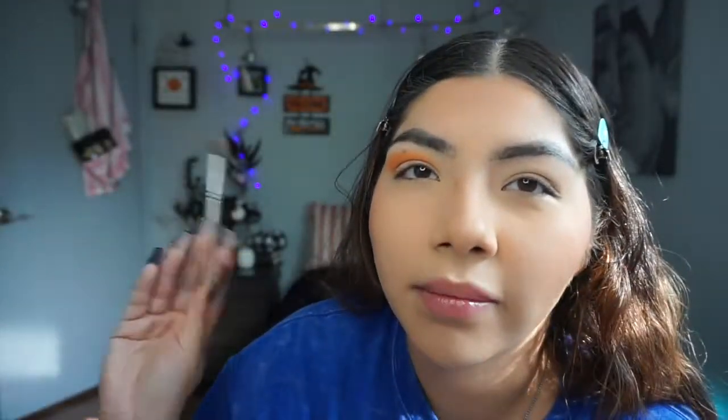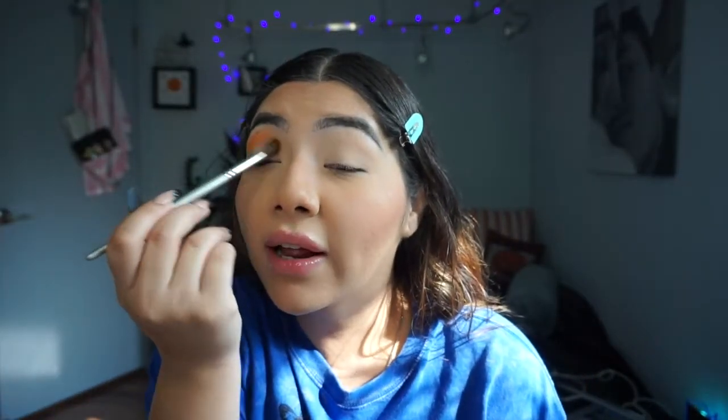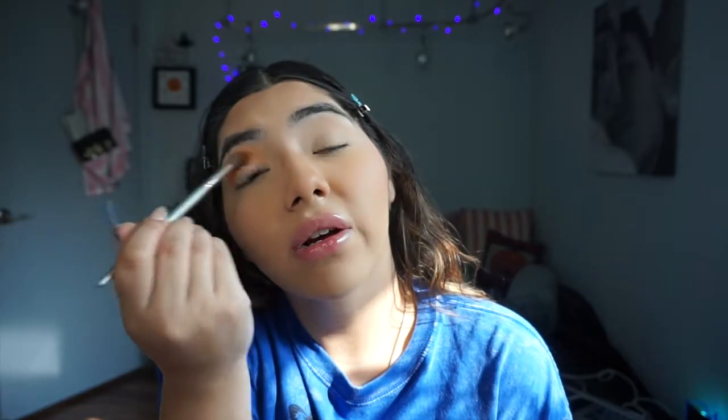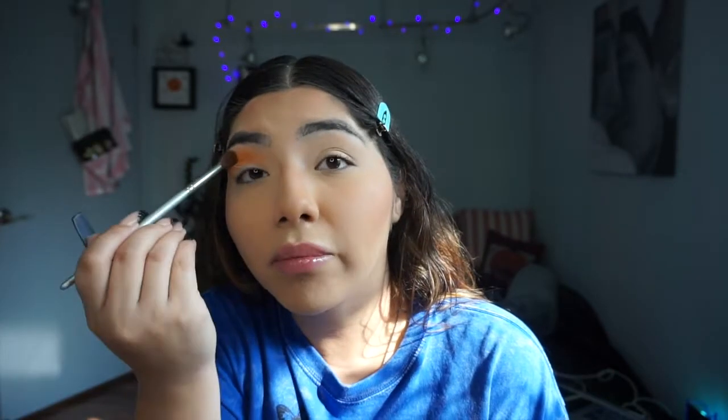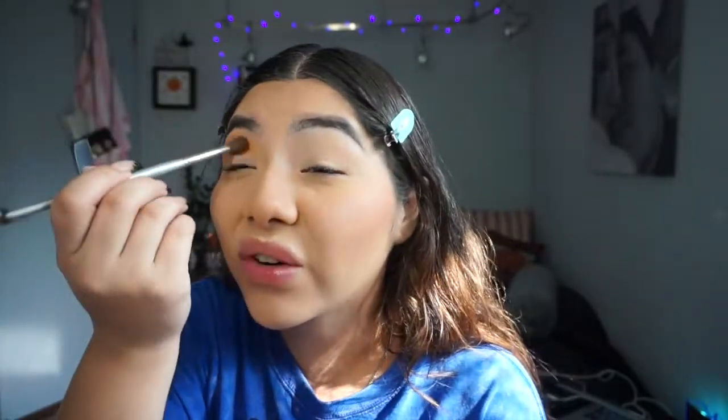Oh, and I finally hung up my pretties in the background. I decorated my whole background, and I feel like y'all can't even really see it, and I'm kind of blocking the whole view with my big head. But I do have a whole setup going on, and it's really cute, and I want y'all to see it, but I gotta sit right in front of it.